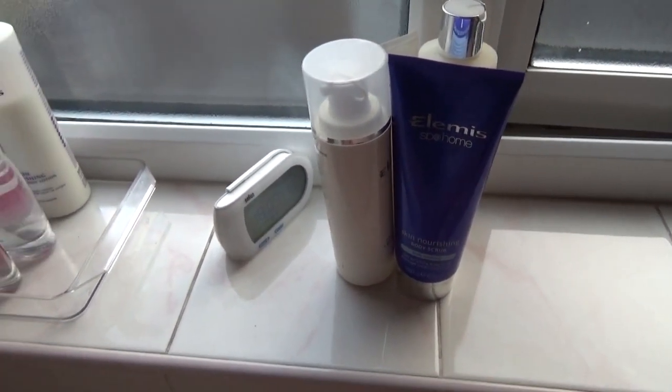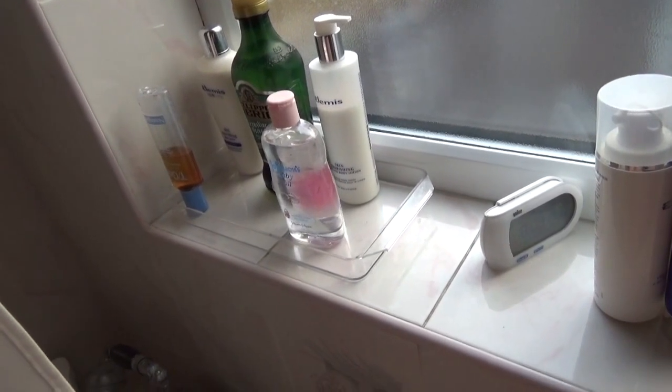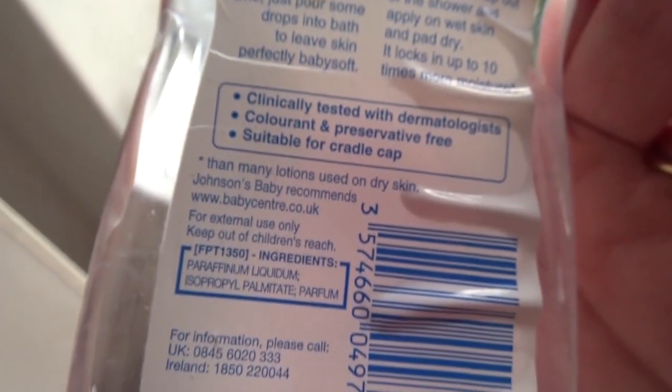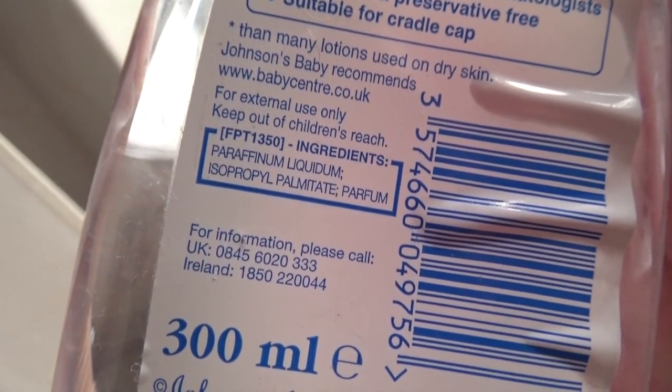I'll have to put my Elemis, because I'm not using Elemis anymore, I'm using... Actually, that could go in the travel stuff. Actually, I don't really use this anymore, do I? What's it got in it? Liquid paraffin, carbonate and perfume. I'll keep that one with the travel one though. Put that with travel.